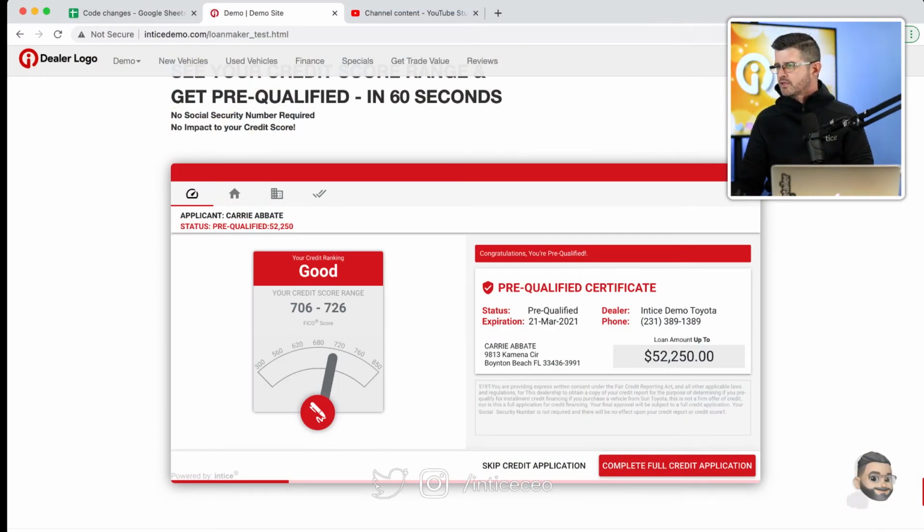Now, as we get back into this user interface right here, the customer has the ability to complete a full credit application that will be integrated either to Route 1 or to your Dealertrack system. It's your choice where that application is going to go, but the customer can complete that in the user experience as a second step. Now, this is just an optional value-added feature that's available in Credit Score Express.